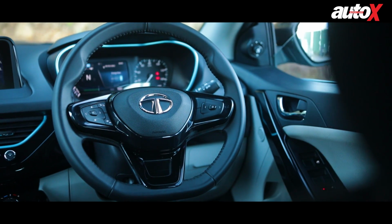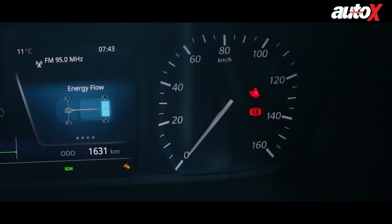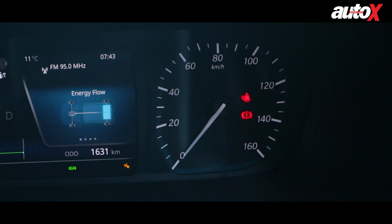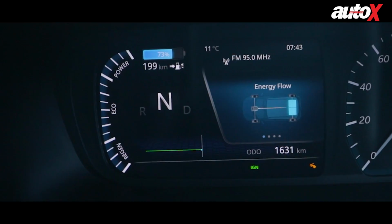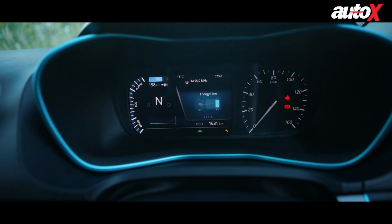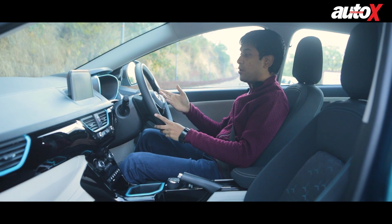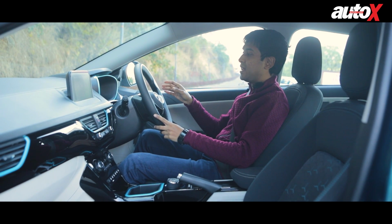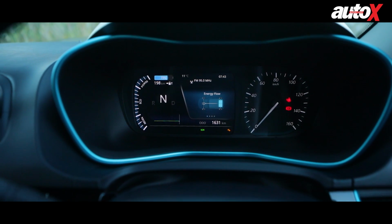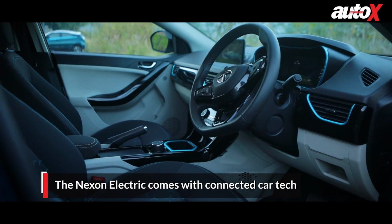But what is completely new here is the driver information display. So you get a traditional analog speedometer to the right side, and on the left side you get an all digital display that displays your battery level, how much battery you're consuming, your battery regeneration levels. The energy flow is also available on the display to show you when you're using power from battery pack, etc. Otherwise, everything is identical as a Nexon.